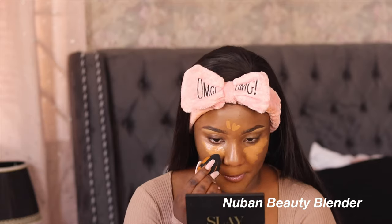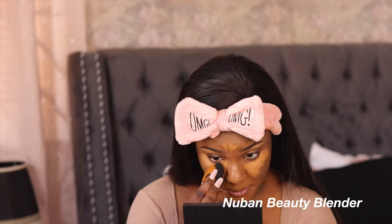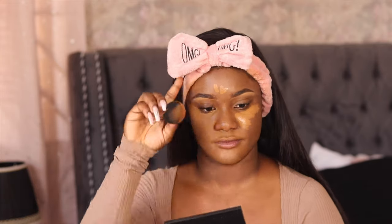I really like this beauty blender. The last one I had, I used since 2018. I literally just got a new one recently. So that's to tell you how good it is.